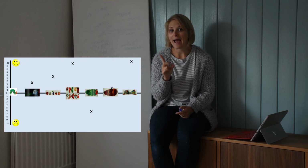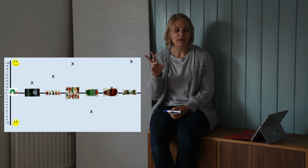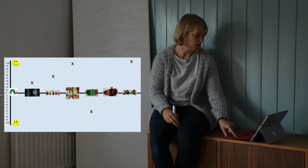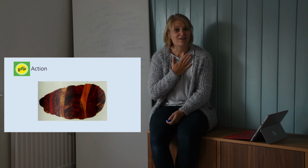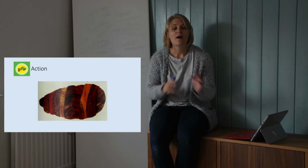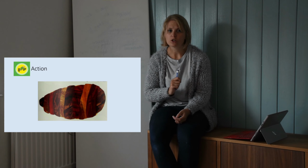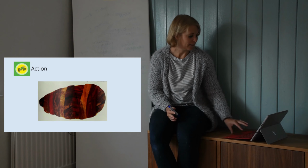The first one's going to be an action sentence of how he comes out of that chrysalis. And the second sentence is going to be a simile sentence, which we're really good at. So, our action sentence. I'm going to move on from me and show you a clip of a butterfly hatching out of their chrysalis. And I want you to watch carefully, and as you're watching, write down some words of what you think the chrysalis is doing.